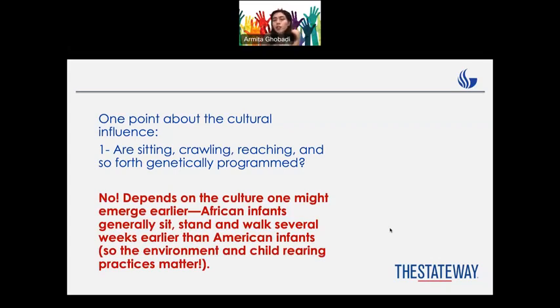One of them might emerge earlier. For example, African infants generally sit, stand, and walk several weeks earlier than American infants because their environment and their rearing patterns encourage them to do so. They are most of the time in nature and they are really free to do whatever they want. They can see adults around them who do the same, so they can pick that up so fast, faster than Western children.